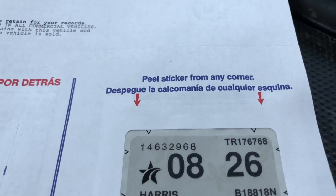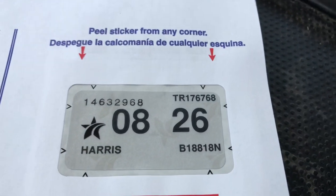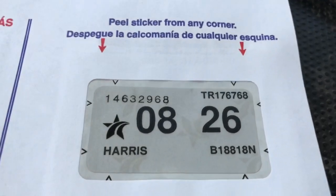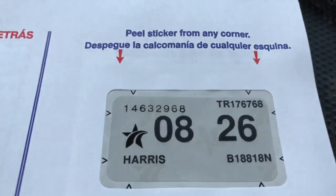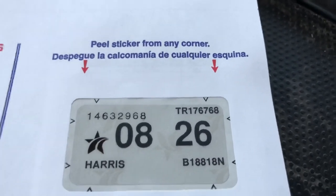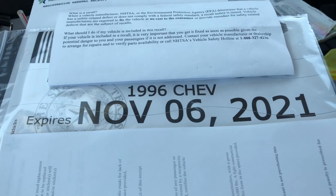So as I pointed out before, the antique registration plates, they have a little spot where you put the sticker on the plate, and it shows here that my registration is good through 8/26. So that's August of 2026. So 5-year plate, 5-year registration. I don't have to get it renewed or inspected for the next 5 years. And it only cost me $66.25.